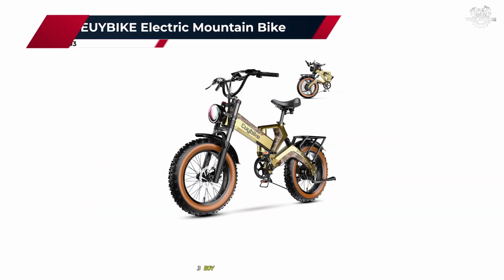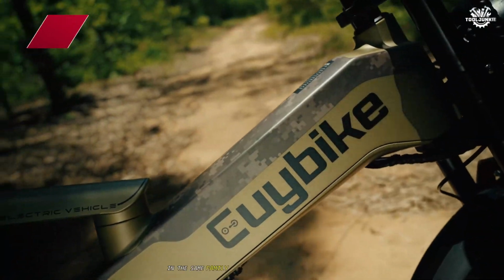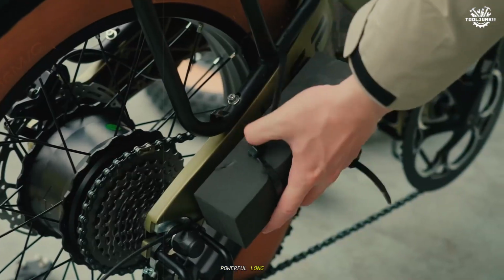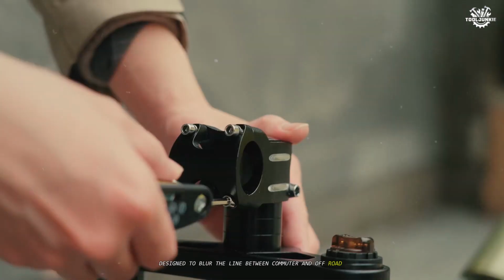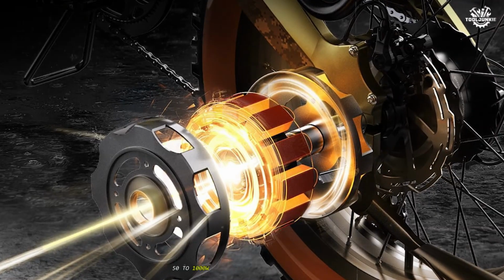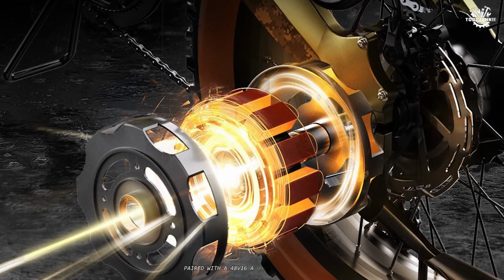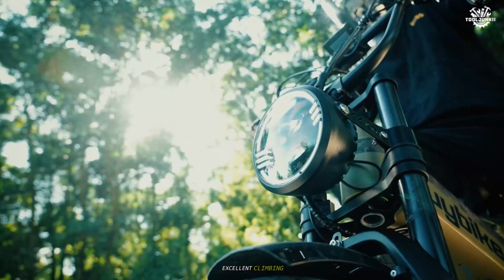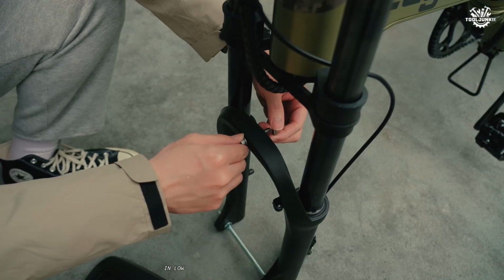3. EUYBIKE Electric Mountain Bike. An EUYBIKE electric mountain bike in the same family as models like the F6 and K6 Pro. Powerful, long-range fat tire machines designed to blur the line between commuter and off-road e-moped. These bikes typically use a 750 to 1000 W brushless motor, often peaking higher, paired with a 48V 16Ah or larger battery, giving you strong acceleration, excellent climbing, and a real-world range that can stretch from roughly 50 to 80 miles in low PAS levels.